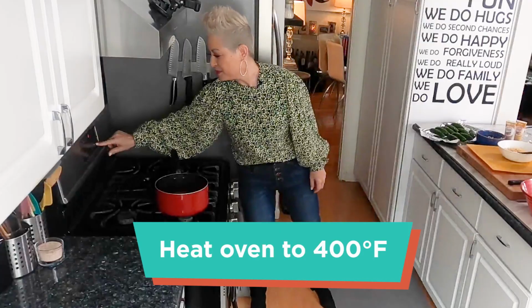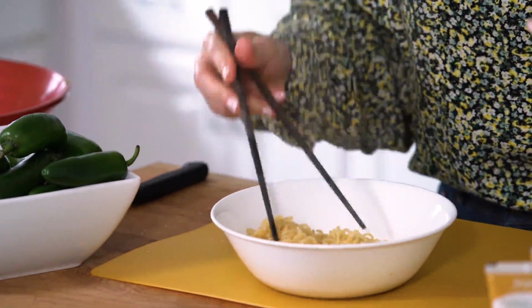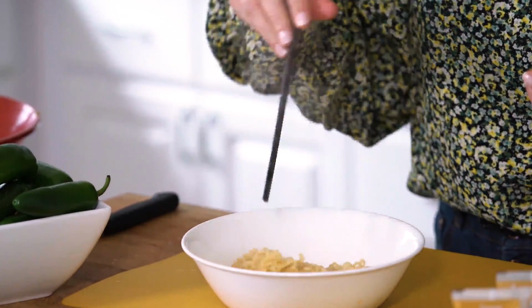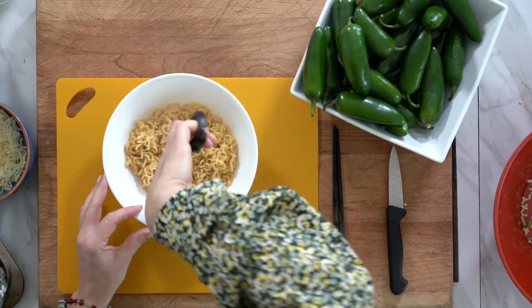All right, let's get the oven turned on, 400 degrees. We're gonna make a cream cheese mixture with the spicy ramen noodles, but we have to give them a haircut. Just take your kitchen shears and chop away. Look at this. I didn't even have to go to barber school.